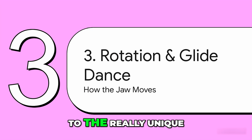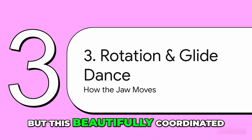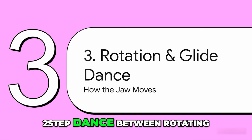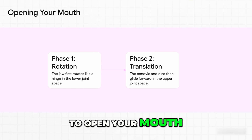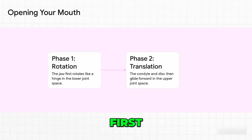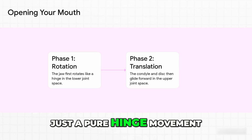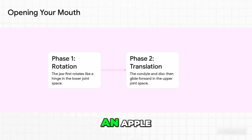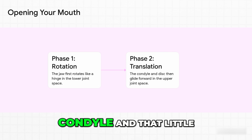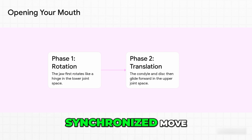And this brings us to the really unique movement of the jaw. It's not one simple action, but this beautifully coordinated two-step dance between rotating and gliding. So when you start to open your mouth, it's not one single motion. First, there's this subtle rotation in that lower joint space, just a pure hinge movement. But to really open wide, for a big yawn or a bite of an apple, you need phase two, translation. This is where the condyle and that little disc cushion glide forward together in this perfectly synchronized move.